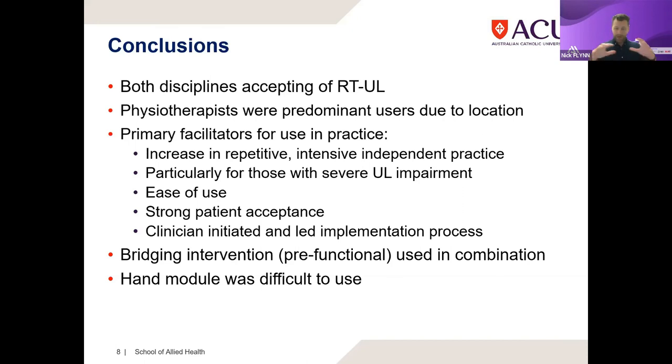And it was also just part of a package of evidence-based interventions they're offering. It wasn't a silver bullet. It wasn't the whole answer. It was just part of a package.